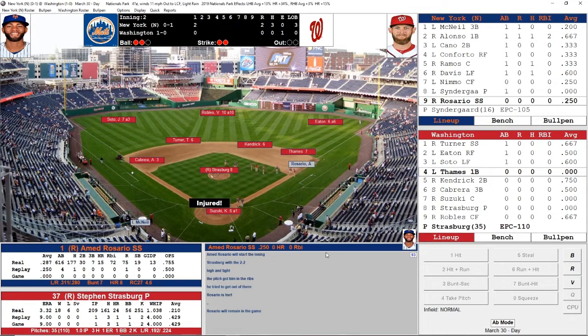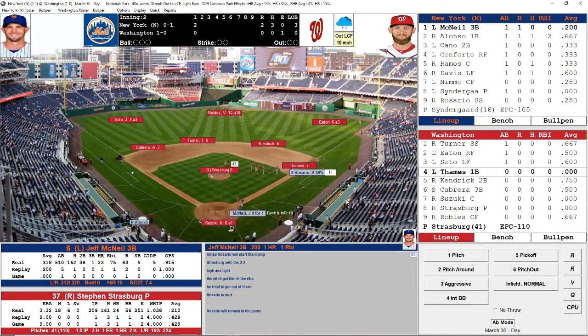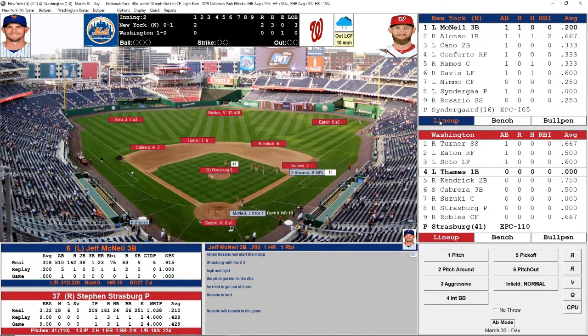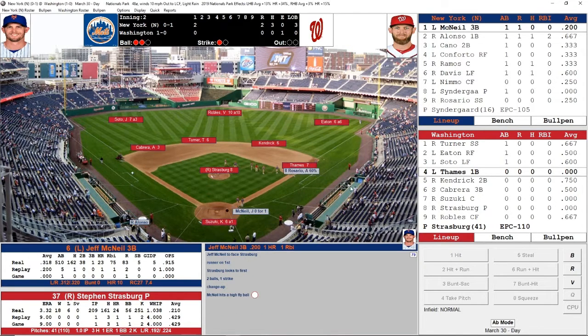Uh-oh, we have an injury. Who's injured? Amed Rosario will remain in the game, but he is injured. There's replacements. I'll leave them in. Here's Jeff McNeil, already back to the top for the Mets. High fly ball to right field. Eaton will make the grab.